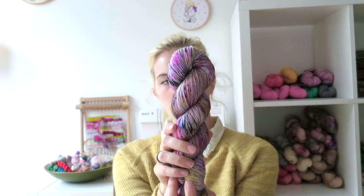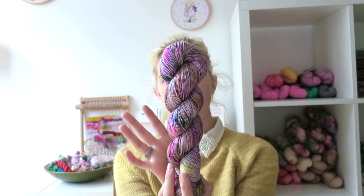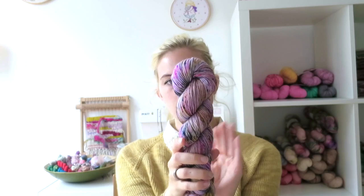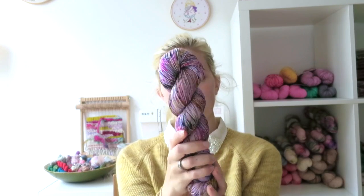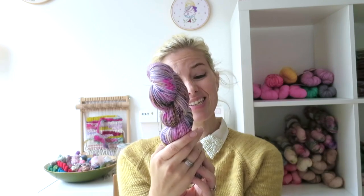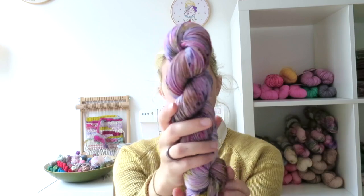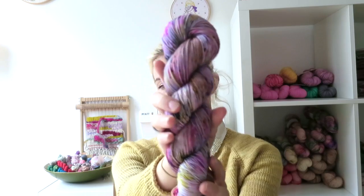So I have been dyeing a ton of fun yarn colorways. This is one that I'm really excited about. This is called Heart-Shaped Box, and this is a tonal grayish purple, and it has navy, blue, yellow ochre, pink, a teeny bit of purple, but it is a highly speckled skein of yarn. I adore this colorway. I'm really, really excited about it. So this is Heart-Shaped Box.